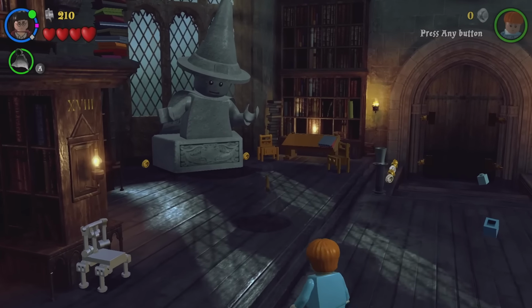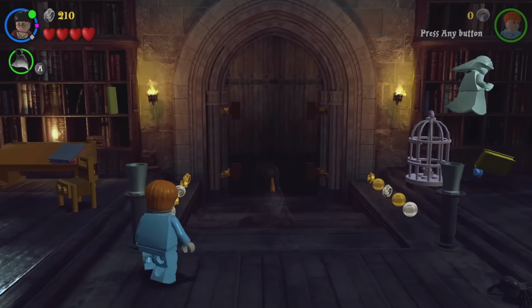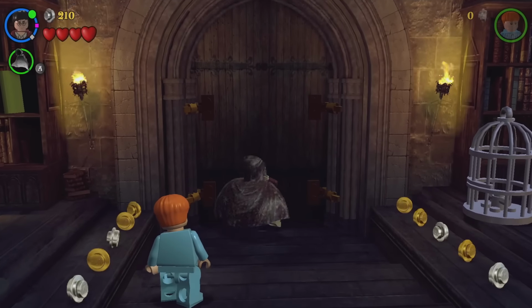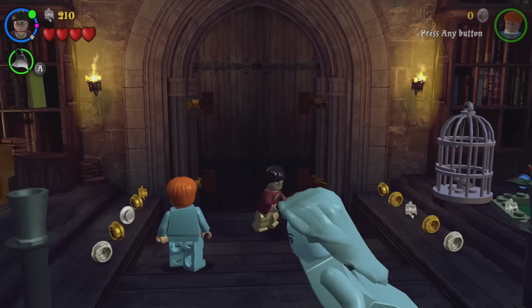I like how even the statues are Lego people like this. Okay, so let's go into the restricted section. I'm ready. Let's go. Let me in. Wait. Door! Open! Hey.